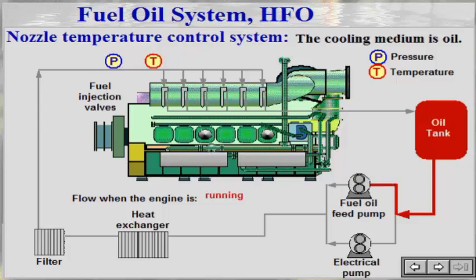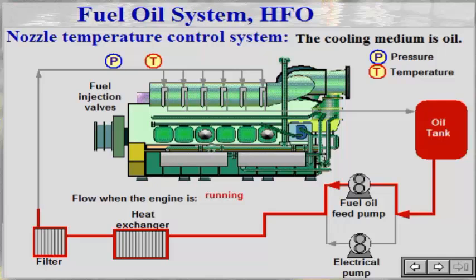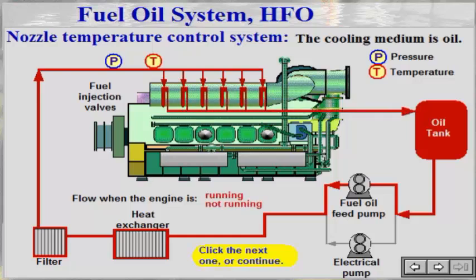The coolant must be circulated also when the engine is running on diesel oil. The coolant temperature must be kept within the prescribed limits. Too low temperature may cause corrosion on the nozzles.